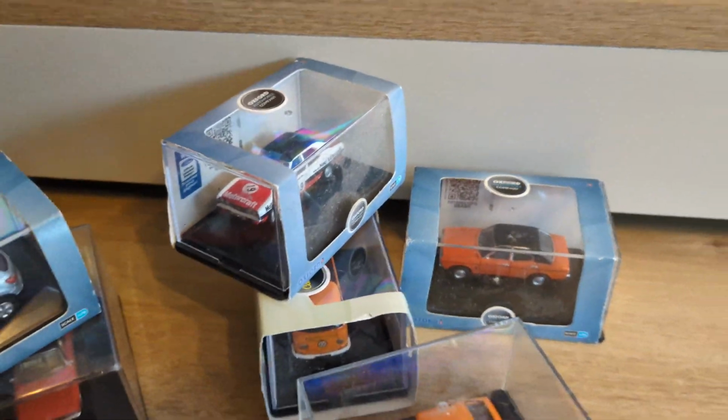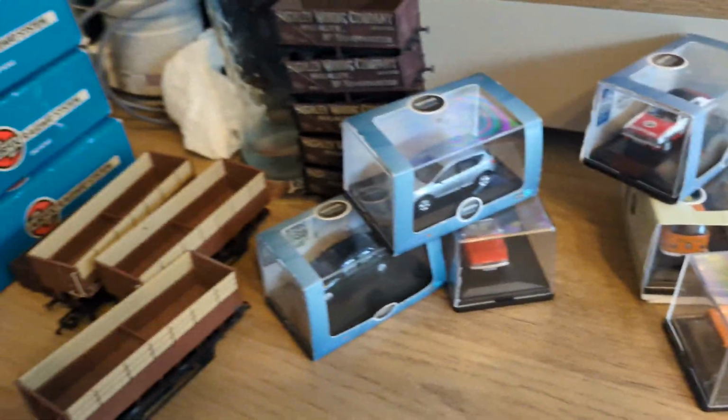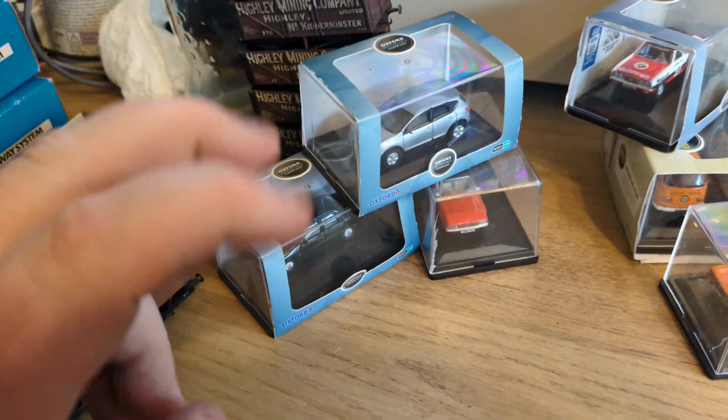It's a shame that model railways don't run in 1:64 because I've got Hot Wheels coming out my nose, as you probably know. But yeah, so we did a deal on them. We've been picking these up from car boot sales. These were free.